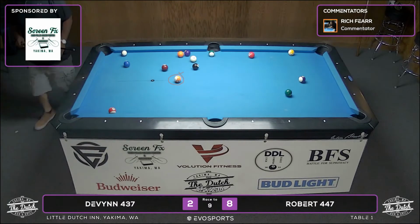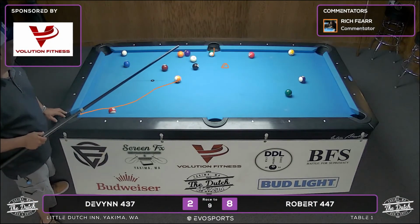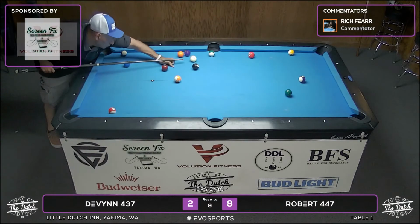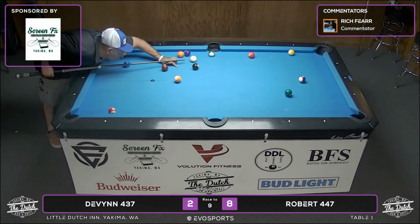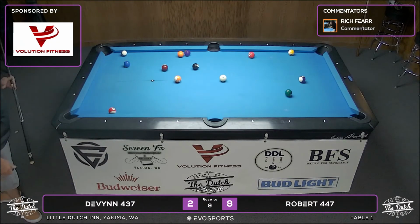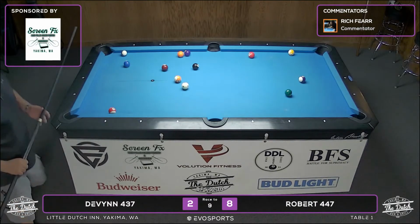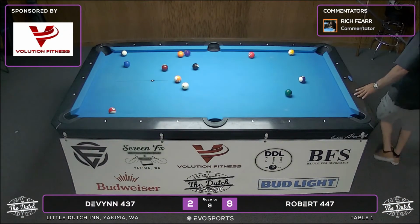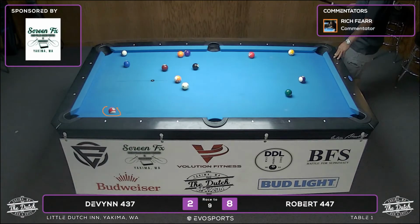But realistically, he could just bump this here, come in right here, and then play that to the corner and be out. Just depends on what he wants to do here. He may be rolling this up to play the 9. Interesting. So now he's going to be playing the 11 more likely, this ball right here.